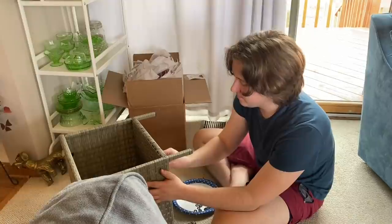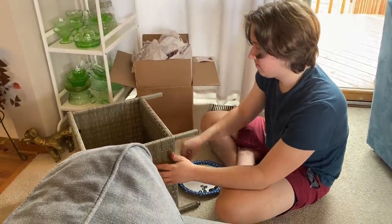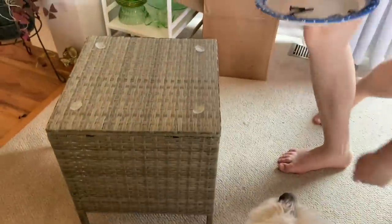Gabe is hoping to get a haircut soon. Our regular hairdresser has been on maternity leave. She's the one that does my hair as well. Yes. What are those little suction cups? For the glass. Oh, got it.